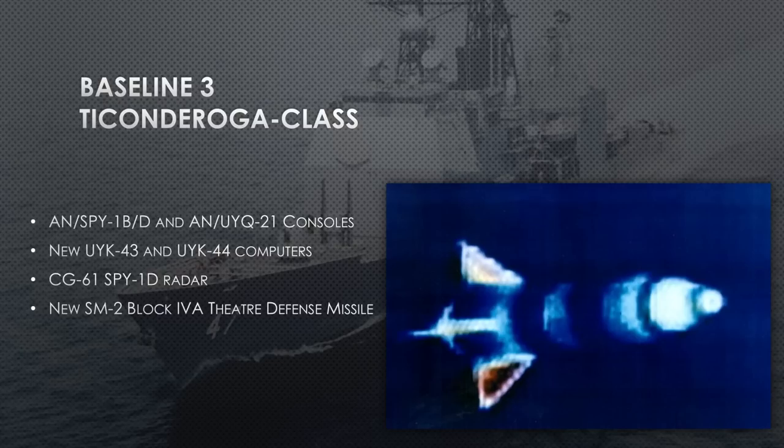CG-61 will get the SPY-1D radar, and that's going to be the most advanced on the Ticonderogas here. The new SM-2 Block 4A theater defense missile becomes available starting with Baseline 3.